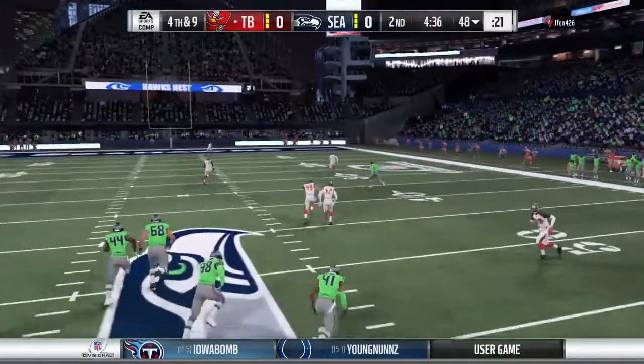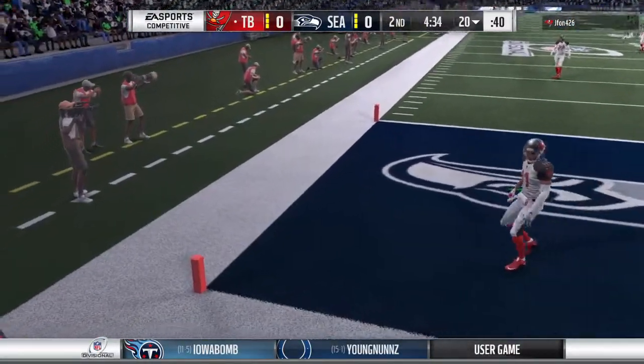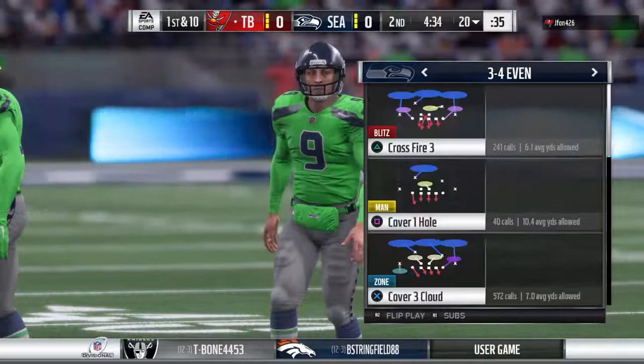And he gets this away, and look at this. This is a good one. And this is going to carry well into the end zone for a touchback. And the Buccaneers getting ready to go as they take the field.